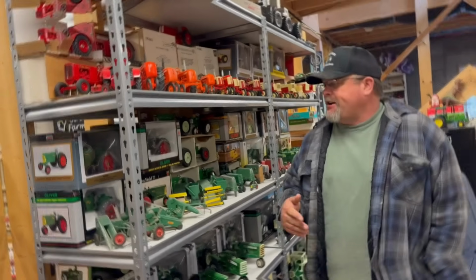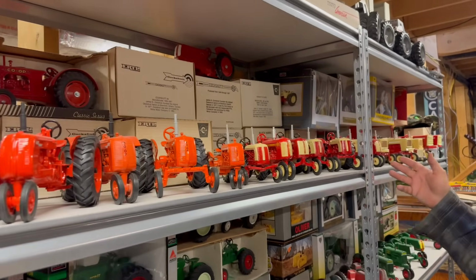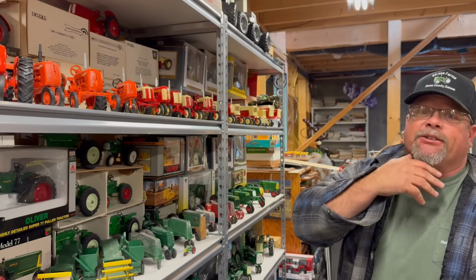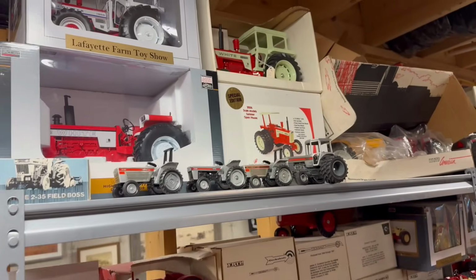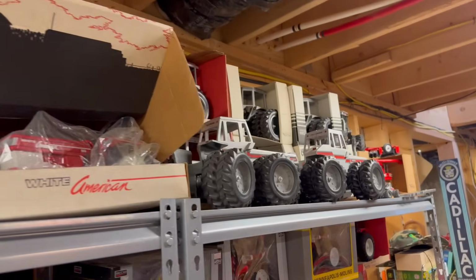All right, let's check out a few of these things. Right here, we have our co-ops, and then we've got our Cockshutts. If you know me, I like my Cockshutts. I've got a lot of real ones, a lot of serial number 1 stuff, and some weird stuff. We've got the Whites up here, and these are the bicentennials. Like you guys have seen, one of Chad's deals is the 2180 with the V8 in it.